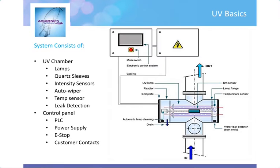Some other typical components that make up a UV chamber would include an automatic wiping system to keep the quartz sleeves clean, a temperature sensor, and a UV intensity monitor. The intensity monitor is there to measure the output of the lamps, the aging of the lamps, and any fouling that might be taking place on the quartz sleeves.